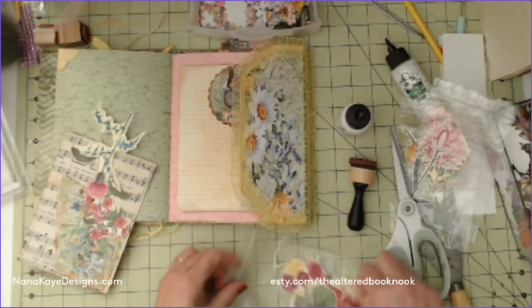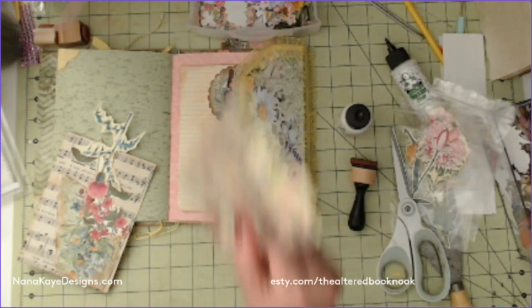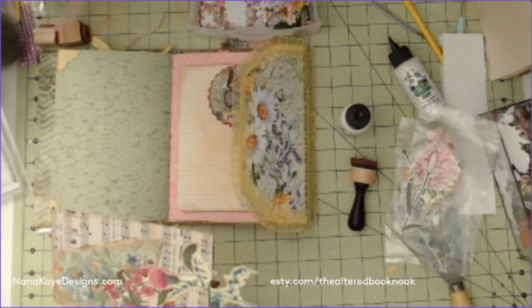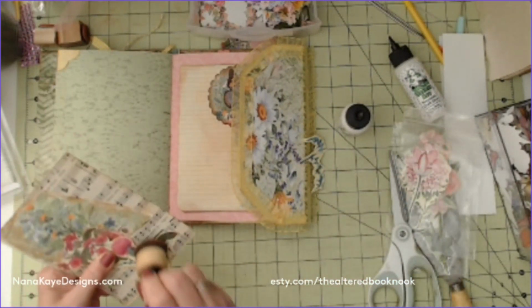Okay, move these up out of the way. I thought I would never use these great big pieces. I thought, why in the world did I cut such big pieces out? I don't know why I cut them out so large, but hey, they worked out good on this one, so that goes to show you never know. You never know, do you?